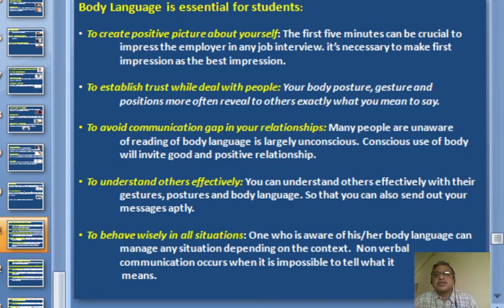Undoubtedly, body language is essential to create a positive picture about yourself. The first 5 minutes can be crucial to impress the employer in any job interview. It's necessary to make the first impression the best impression. That's why body language matters: your first impression is the best impression. To establish trust while dealing with people, your body posture, gestures and positions often reveal to others exactly what you mean to say. So body language is essential.